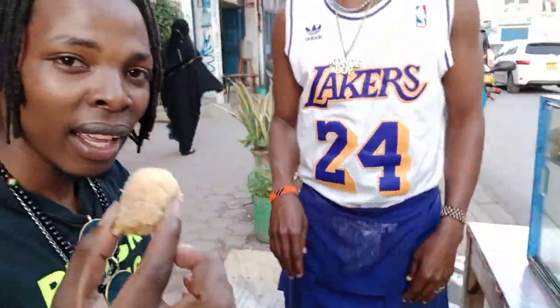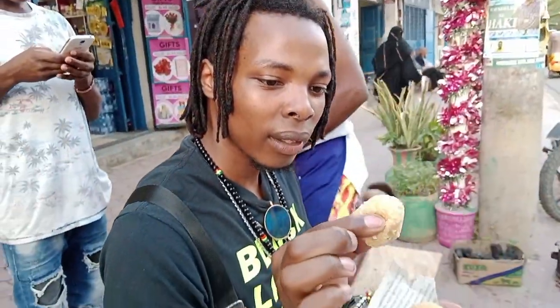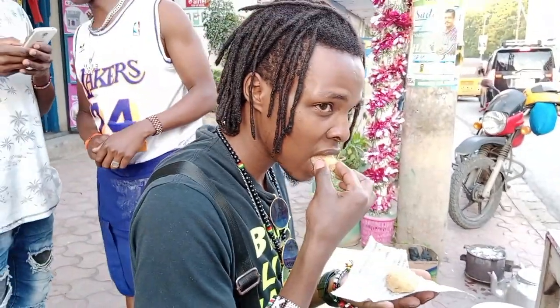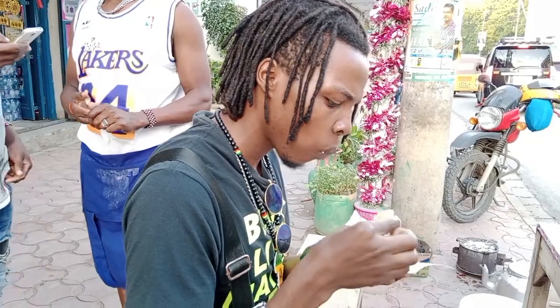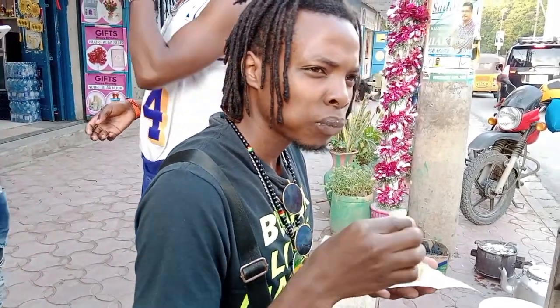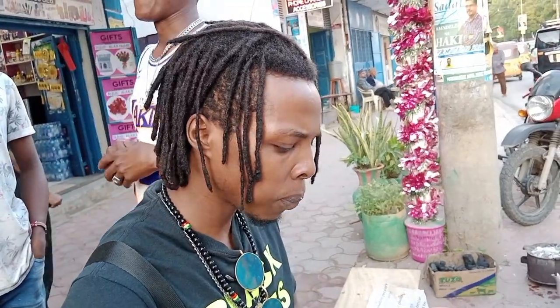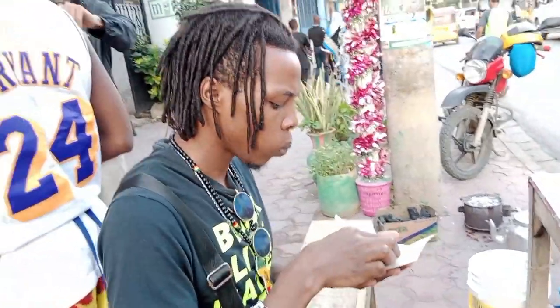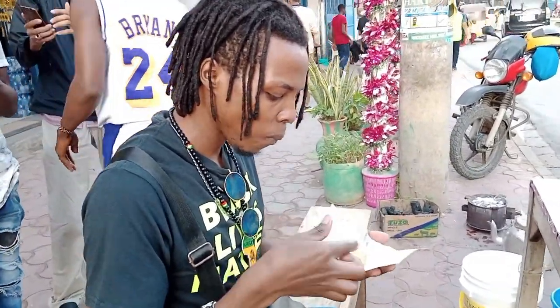My friend, this is kaimati. It's kinda doughy. Oh wow, sweet. It has so much sugar, it's very sweet. How much? This one is 5 shillings. Oh wow. Okay. Very, very sweet, oh my goodness.